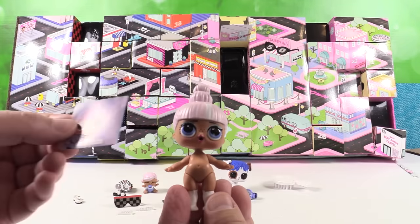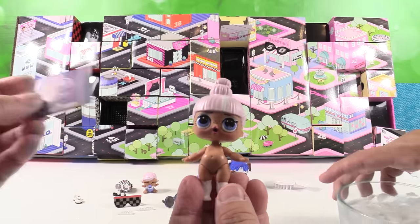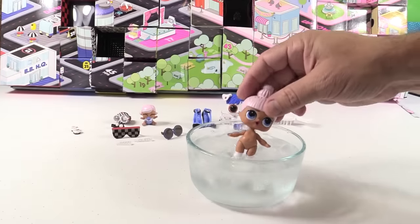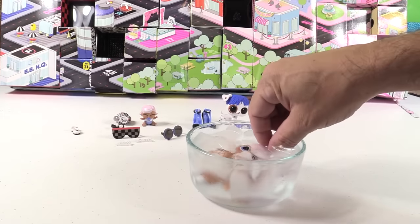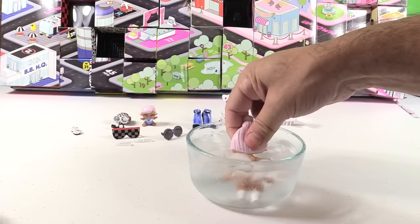Okay. Is that number 006? Yes, 006. All right. Water coming in. Let's see. Does it color change? Proper does not color change. Tinkle test. Nope.